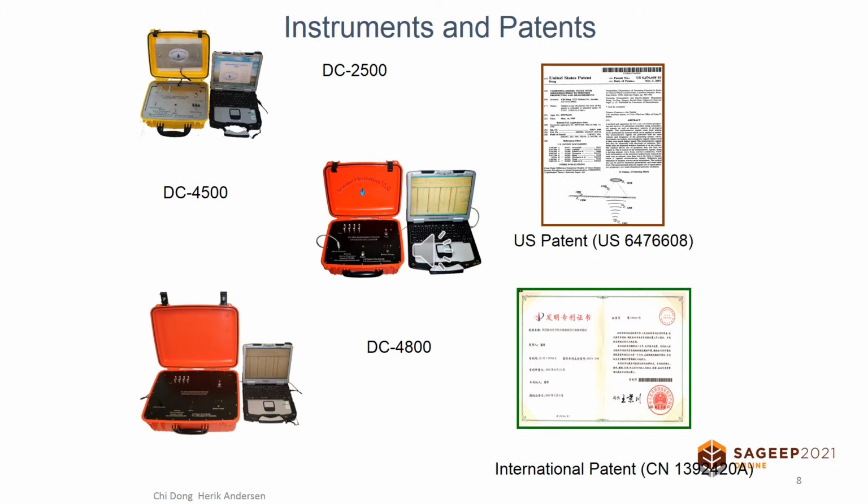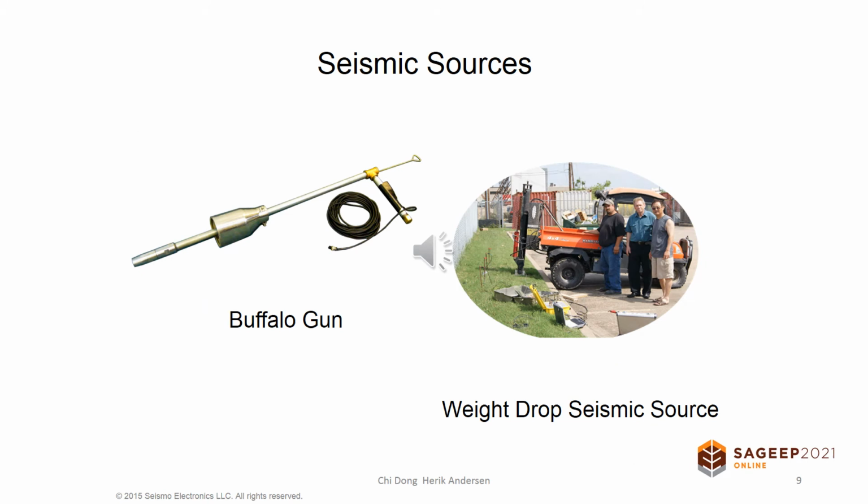Now we have 3 kinds of seismoelectric instrument: 4500, 4800, and 2500. Our seismoelectric technology has gotten both a US patent and a Chinese patent already. We have tried both buffalo gun seismic source and weight drop seismic source. We prefer the buffalo gun. It's easy to carry anywhere.